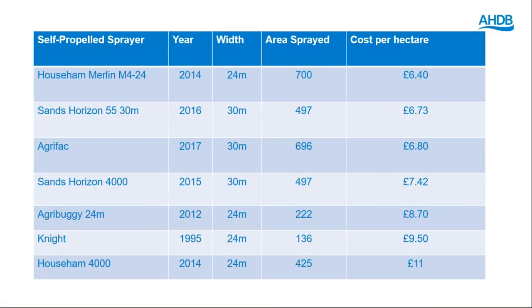We've got quite a few machines to go through. So we're getting a bit up on the cost here. A Merlin 2014, 700 hectares to spray, £6.40. So things are creeping up. These are a little bit more modern machines. Sands Horizon 30 meter 55, 2016, just under 500 hectares to cover, £6.73. Big old Agrifac 30 meter, just under 700 hectares, £6.80. Sands Horizon £7.42. You can see for yourself where this is heading.